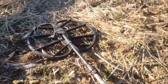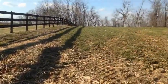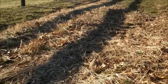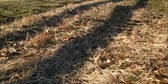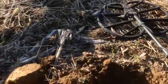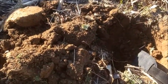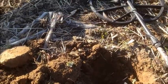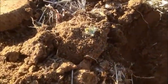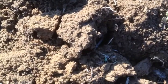Alright, it's been a little while since my last dig. I've jumped on the other side of the fence. I'm sure you guys have seen me hunt over here before. I don't have my tripod with me anymore because I put it in the car, but I decided to stay a little bit longer, so I came back out here in the field. I came up on this side, and I got a banging signal here, about 80 on the target ID, and it said about 8 inches deep. I dug down there and pinpointed it. I'm looking here.